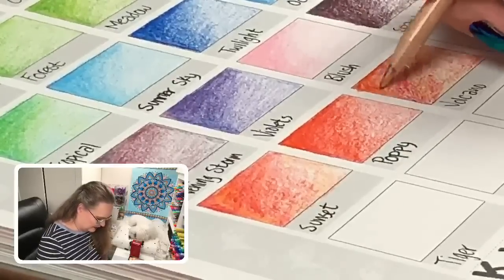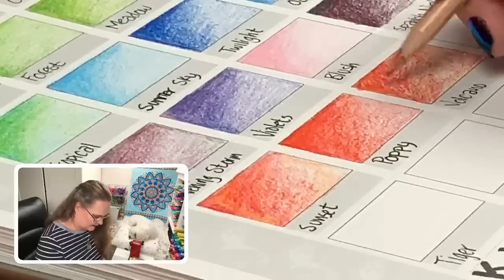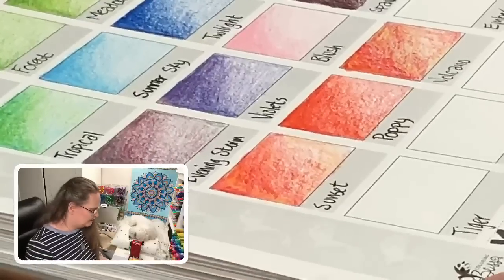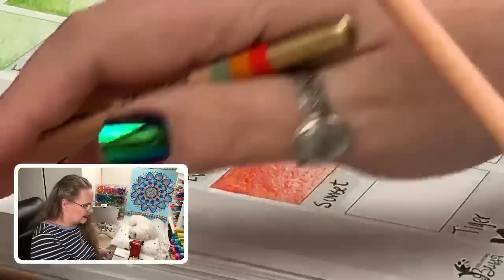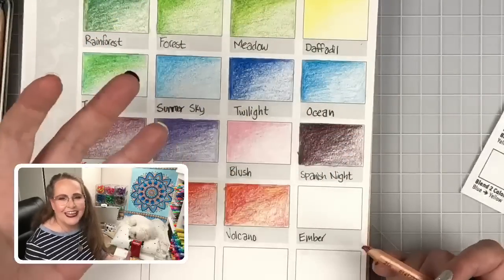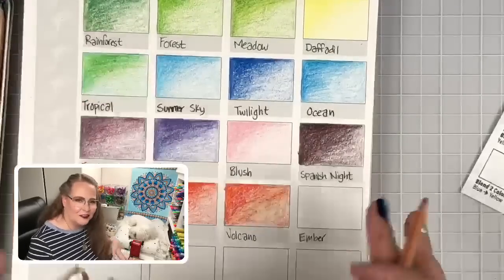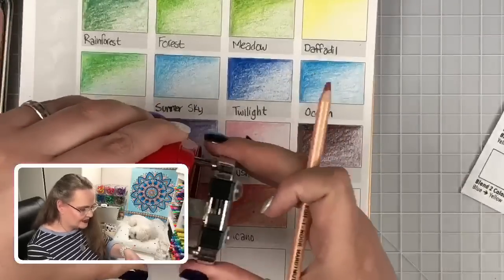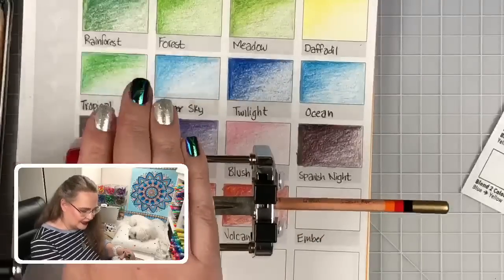Kelly says, I think I need to not overthink them and just experiment. I think I've been trying too hard to figure out blends and missing out on just the fun. Yeah, I do the same thing. You're not alone. With colored pencils, I tend to think they should obey me. But this is a tool that is kind of meant to do its thing, right? Like watercolor. Watercolor does its thing, and you kind of have to follow watercolor's rules. I think that's kind of what's happening here.